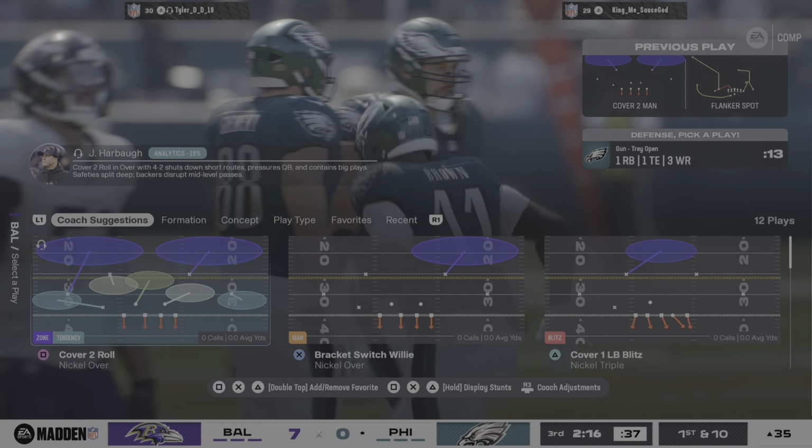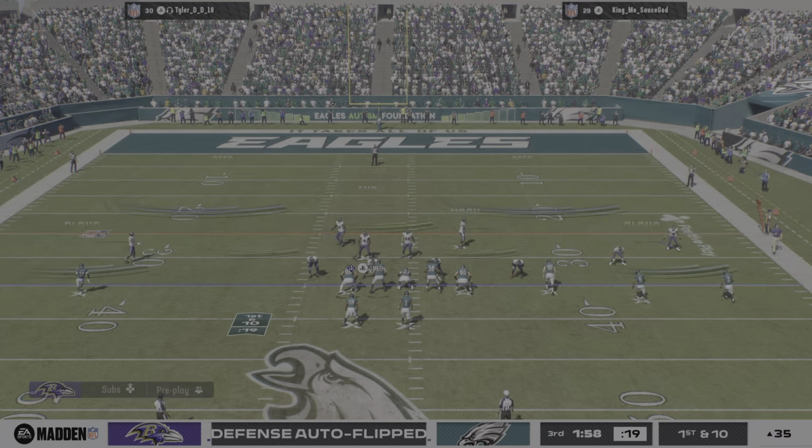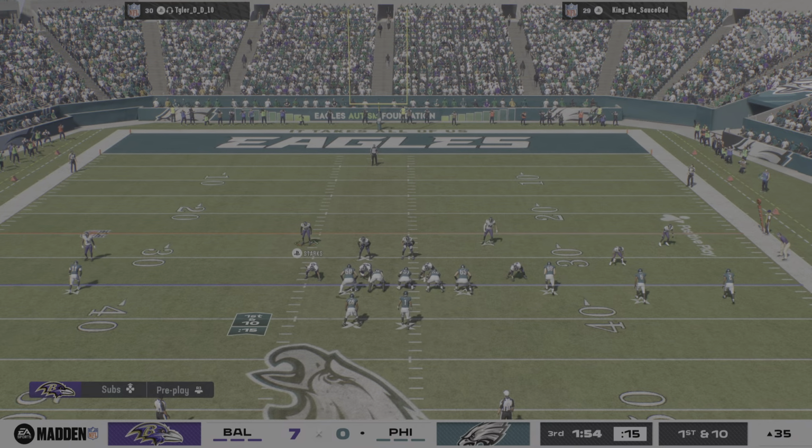They like to say it's about the Jimmies and the Joes. I think that's about the X's and the O's. That's a well-drawn-up completion that nets them a first down. 10 at the 35-yard line.